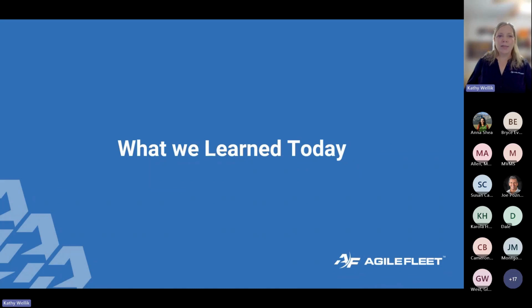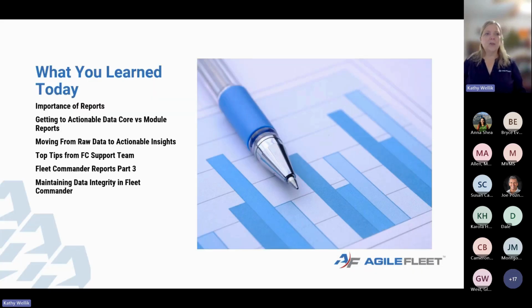So what are some of the things that we learned today? We've learned the importance of reports, getting to some actionable data and learning the difference between some of the core and module reports, how to move from raw data to actionable insights. Read your reports, study them, keep track of them, and then you can make better decisions. We heard some top tips from the FC support team on calls that they've been getting lately. We went over the FleetCommander reports part 3, and we talked about maintaining data integrity in FleetCommander.